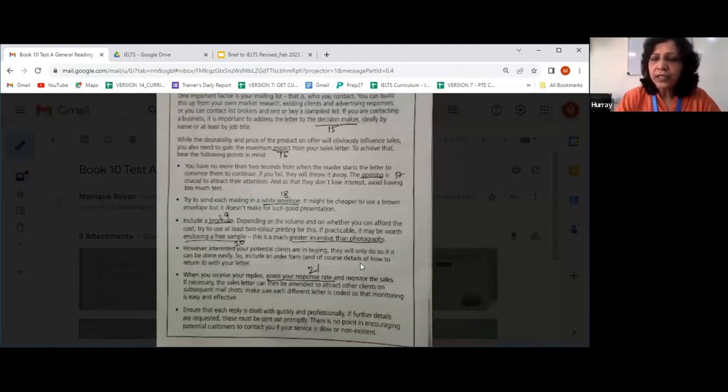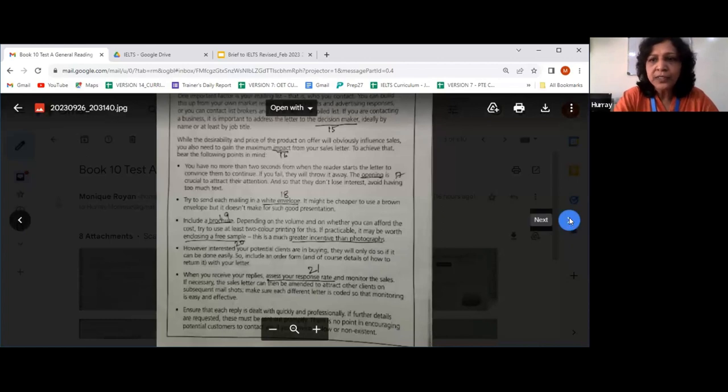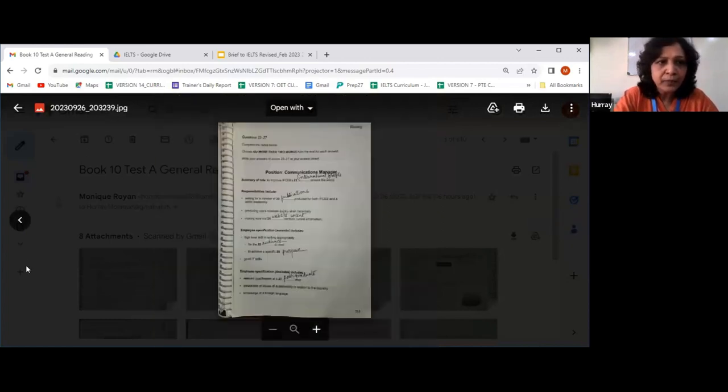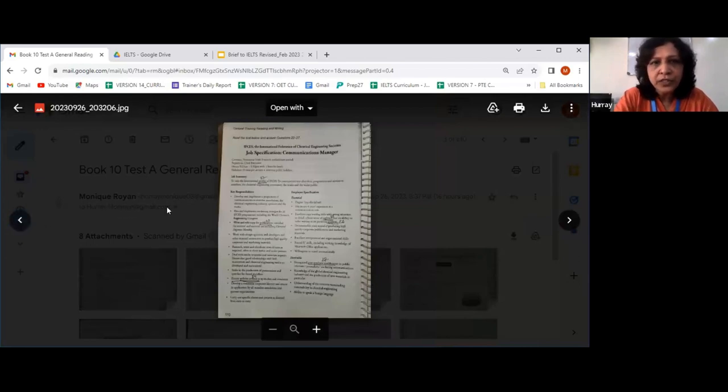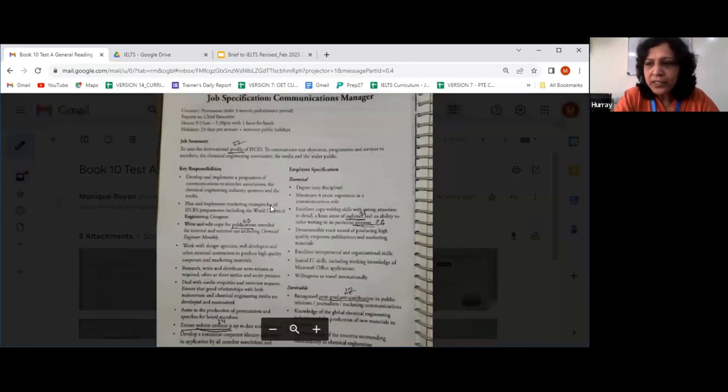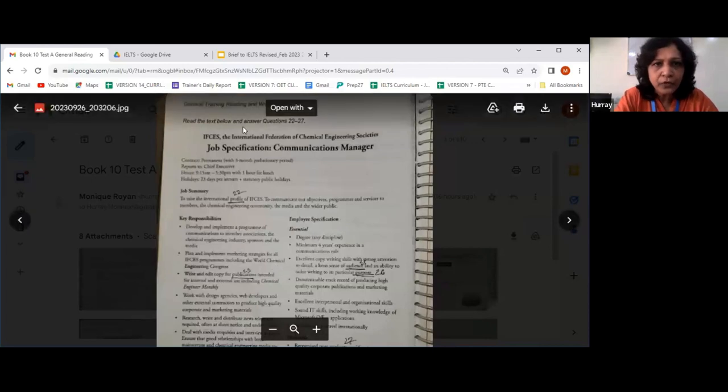Now let's go to the next passage. Within the same section, we have another passage. As I told you, for section two, you will have two passages. So this passage addresses question numbers 22 to 27. You look at the instruction here. Read the text below and answer questions 22 to 27.